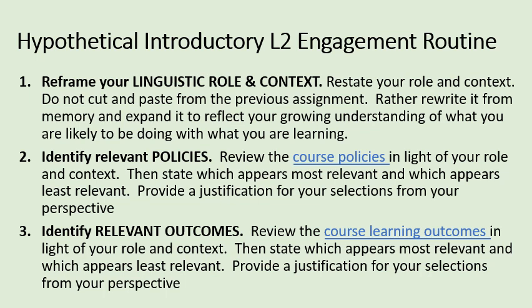So in this case, let's have them go through this. Most courses, they have policies and they have learning outcomes. It's always a drag. Students never read them. Well, if you do this, they will, because they can't do something like this without clearly articulating which one's most relevant and providing a justification.